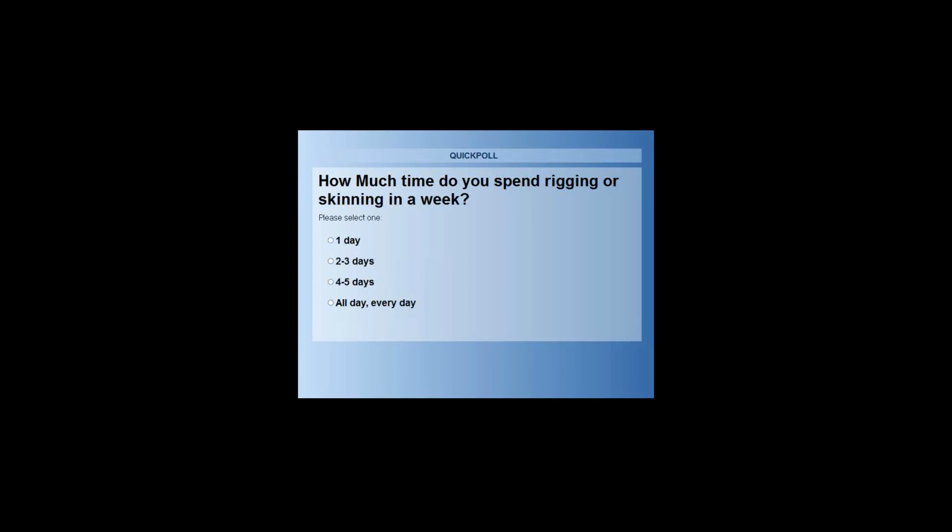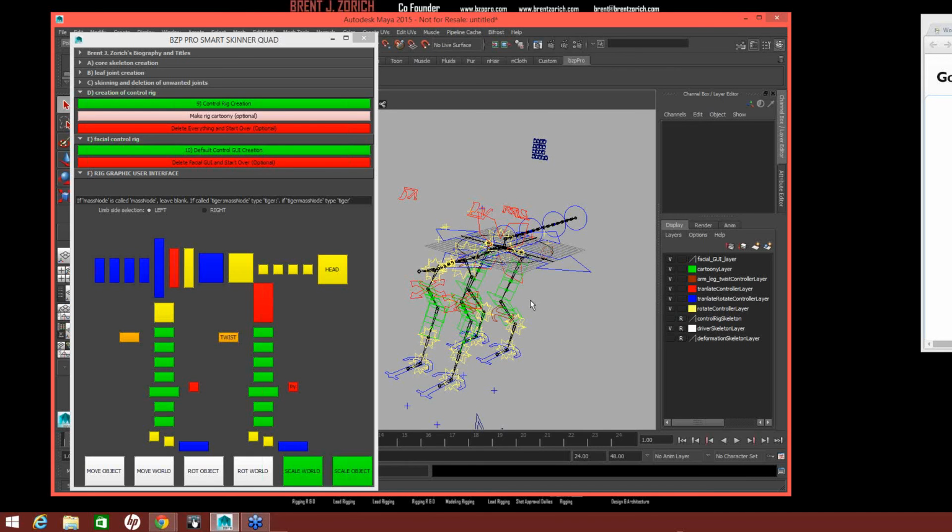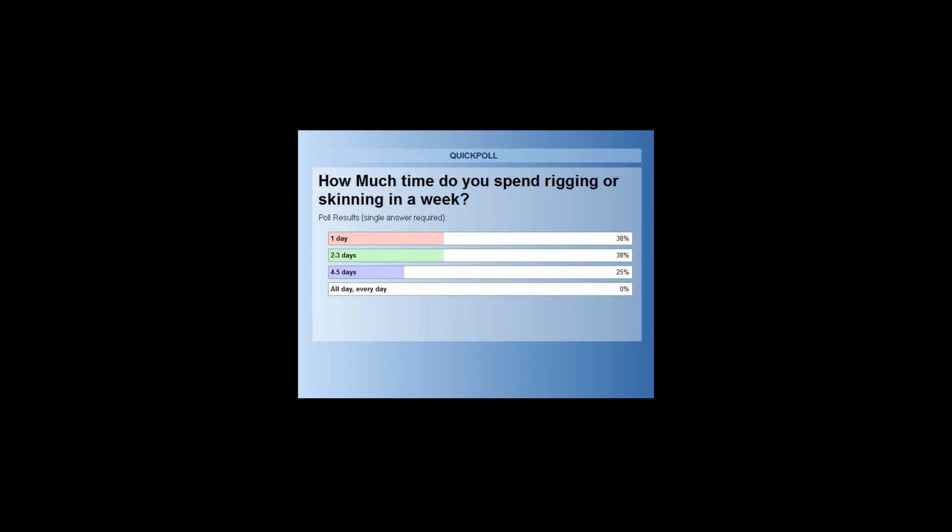Let's see. Looks like almost everybody's answered here. Give it a couple more seconds. All right. Well, it looks like I can show you the results here. So most of you guys aren't rigging and skinning constantly all day, every day. I'm not even sure that anyone is, but interesting. So you're spending a few days at least, sometimes all week.